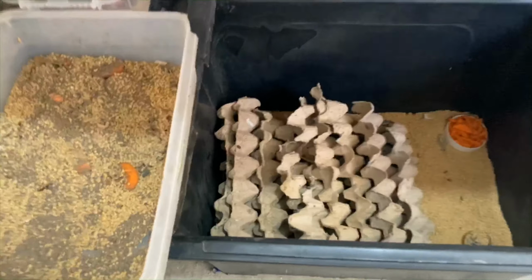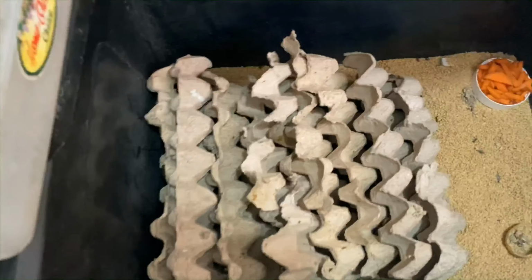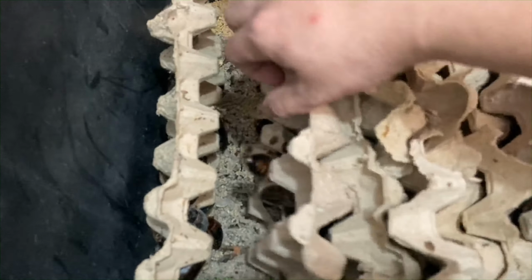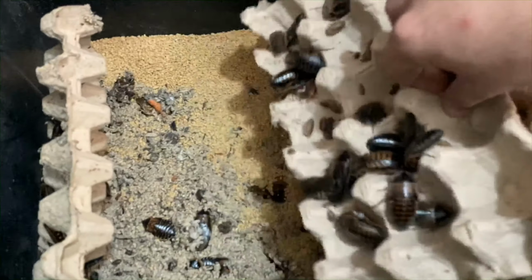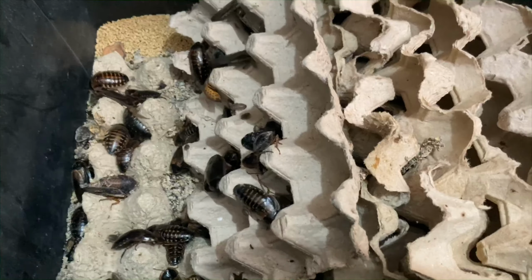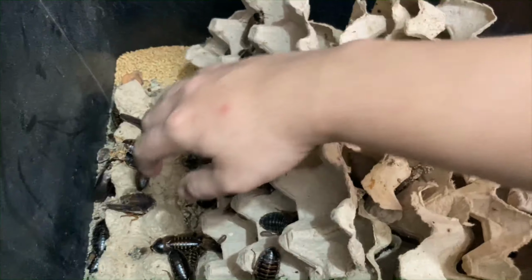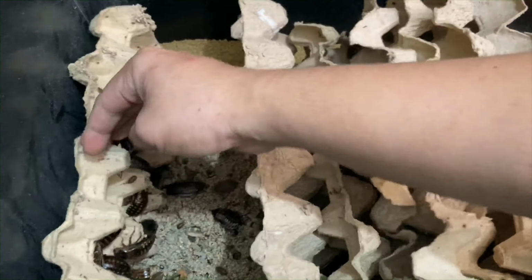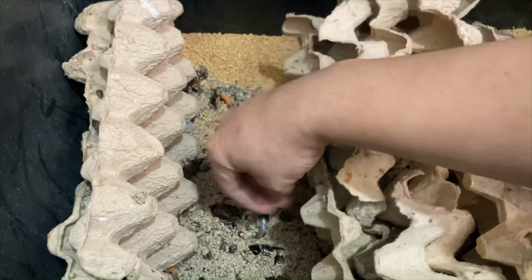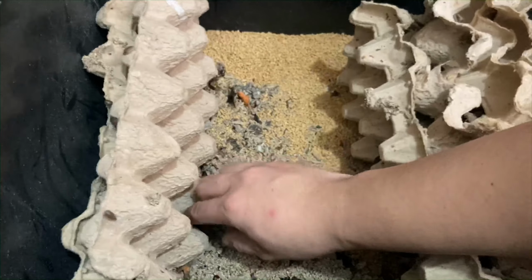So, papakita ko lang sa inyo yung colony ko ng dubia. So, ito sila. Napansin ko lang sa mga dubia, they don't appreciate being checked every day. So, it's best to do it parang every 3 days para alisin lang yung mga pagkain hindi nila nakain or palitan yung mga food nila.